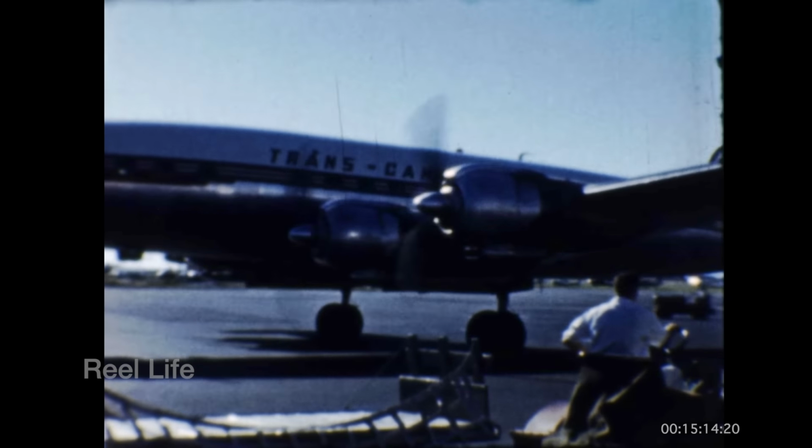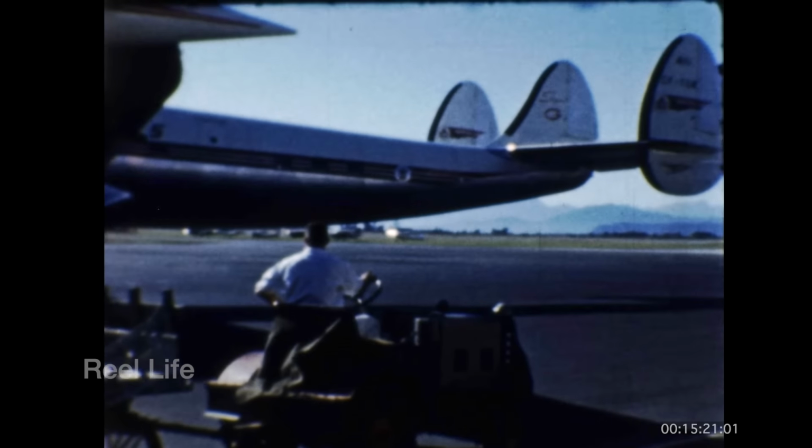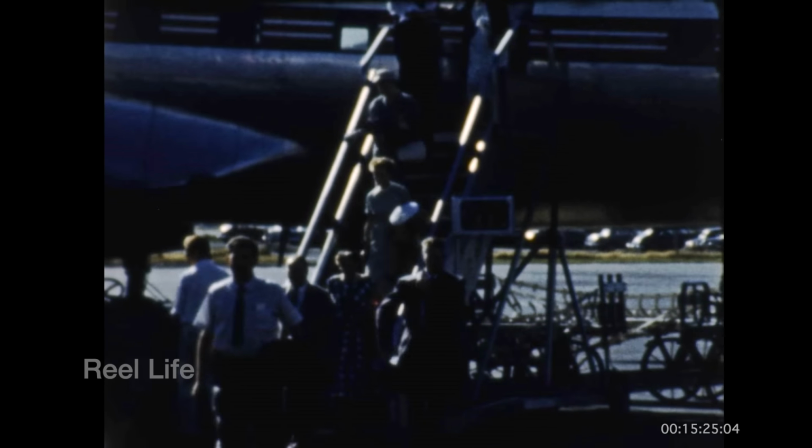The family greets arriving relatives at Vancouver International Airport as they step off the Trans-Canada Airlines Super Constellation. The Lockheed Super Connie was a beautifully designed and popular aircraft, but it would be quickly retired by the original operators after the advent of the Boeing 707 and Douglas DC-8 in just a few years.